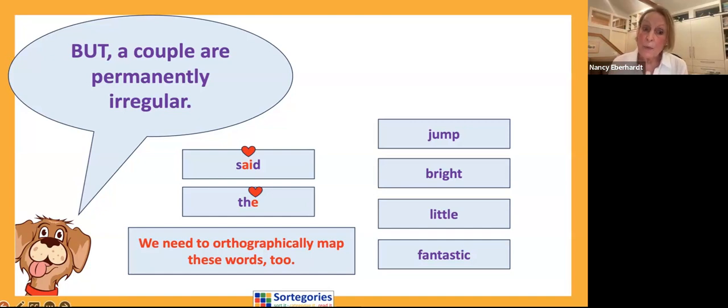So the fact of the matter is that all of these words are sight words. The words on the left, said and the, are also high frequency sight words. And we want to try to orthographically map these words too, which is why we are seeing more and more emphasis on using the same segmenting technique, the same mapping of letters to sound or sounds to the letters, that we do with these irregular words. And for some, they're referring to this as heart words, and the part that you need to memorize by heart is you put a heart over it.